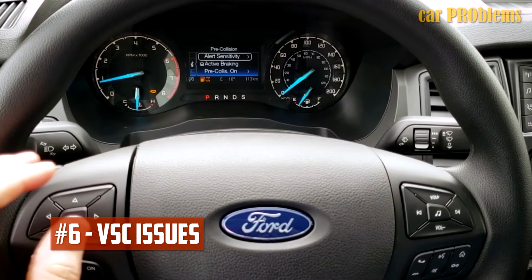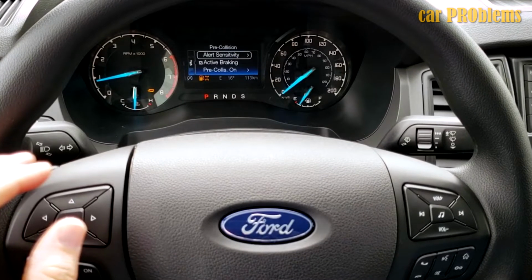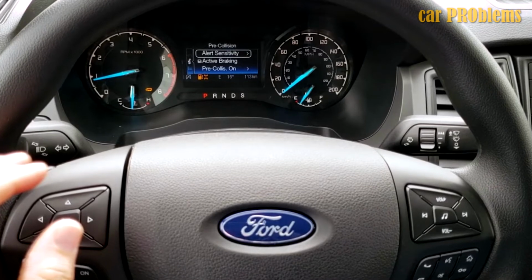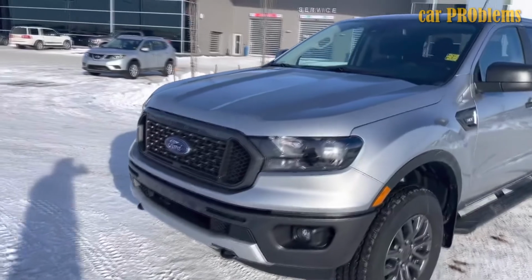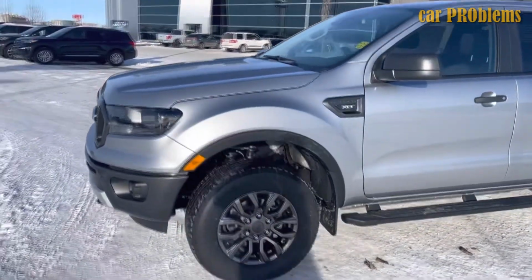Vehicle speed control issues. There have been reports of the truck accelerating on its own, without the driver's intervention. The truck's unintentional acceleration has led to collisions with nearby objects. Property damage has also been caused by this, even though it only occurs at very slow speeds.